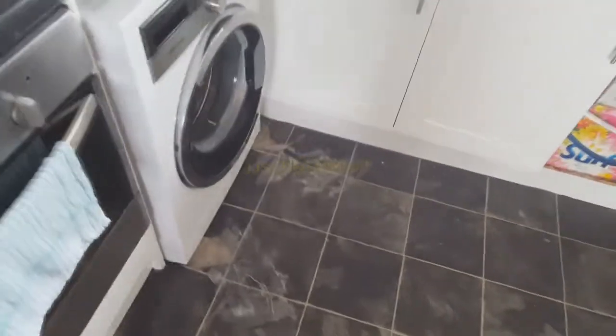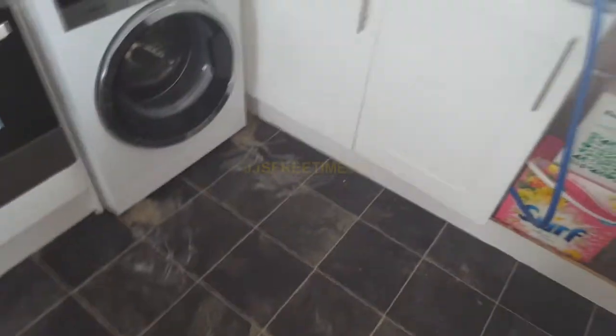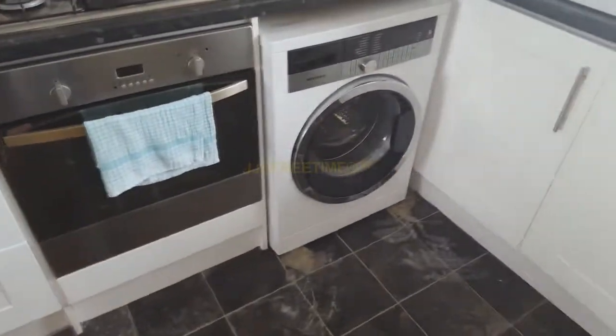Also, my next plan is to repair this part of the floor. Sorry, it's a bit foggy, that's because I've got the case on my phone. As you can see, I put some sellotape over the corner edges right here where the washer is, because I was scared that me or Sean at the time was going to trip over it. Luckily we didn't, because I put some sellotape down.